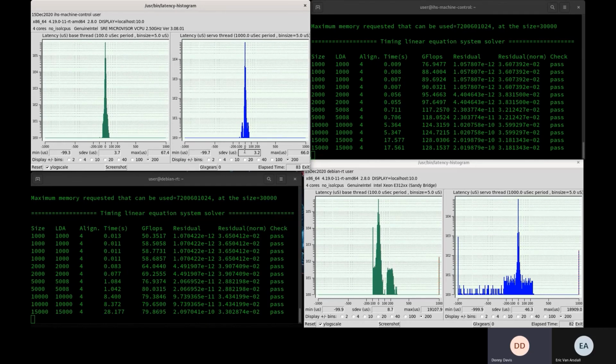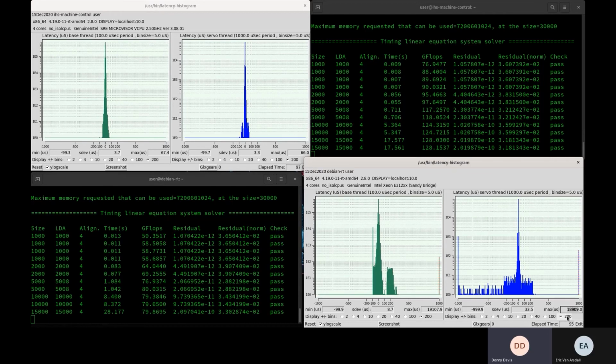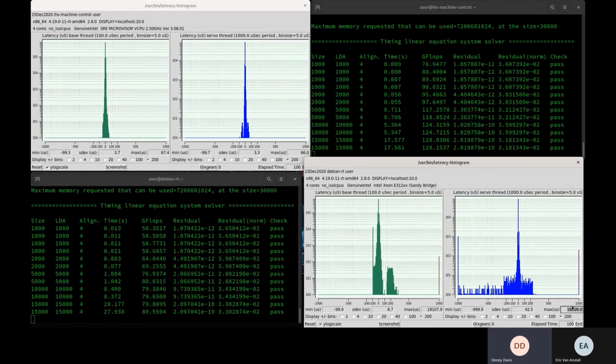But if you look over here on the right-hand side, you can see that this graph is kind of all over the place. Sometimes it's responding really, really fast, sometimes really, really slow. You can see that our maximum number here is in orders of magnitude. This is the maximum latency it took to respond to a request, where this one is very consistent at 66, and this one's 18,909. That's orders of magnitude of unpredictability, and that's really what it gets to.